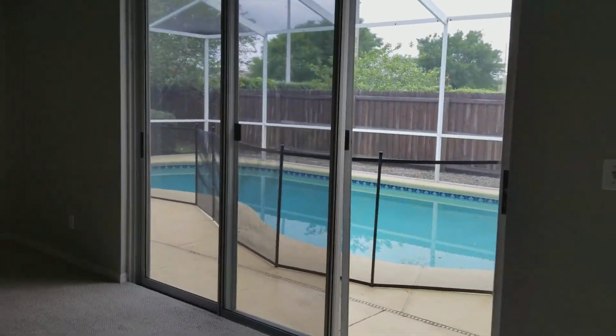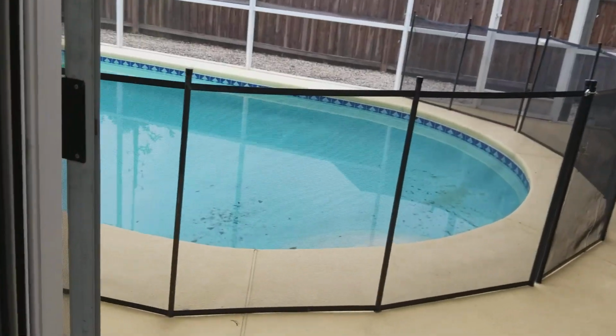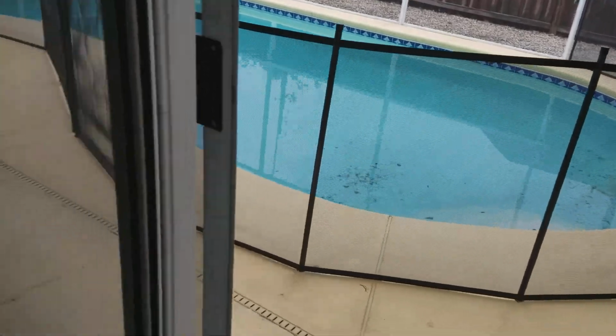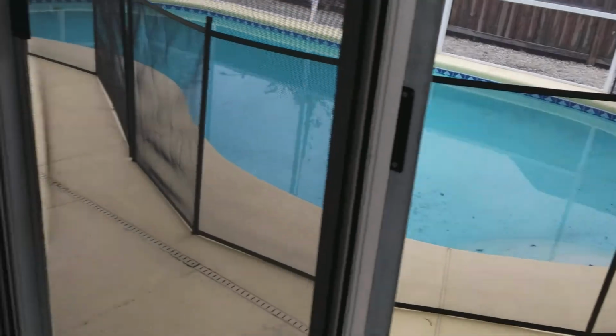Remember, every house is as-is with right to inspect. We try to find out what we can in advance, and then we thoroughly comb the house as well. That looks like just dirt in the pool as opposed to needing to be resurfaced. We'll go out there in a second. So at the end of the house, end of the room, this is like your guest room with pool bath.